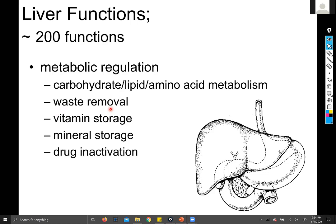Waste removal. So remember, the hepatic portal vein drains into the liver and that cleans your blood before it goes back up to your heart and lungs. Vitamin storage and mineral storage. So for example, iron is stored and other mineral ions are stored in the liver, as well as drug inactivation, or sometimes activation as well.